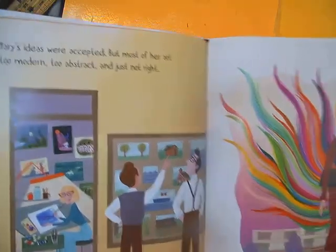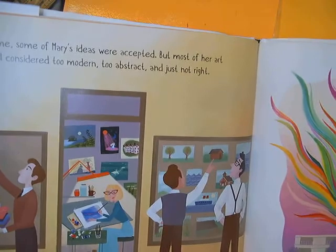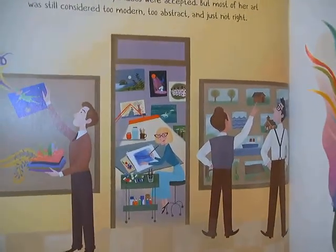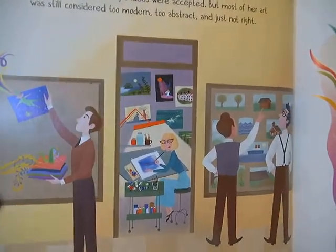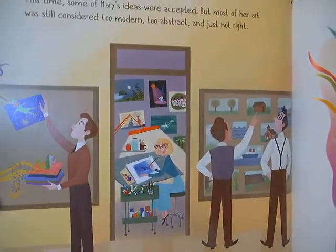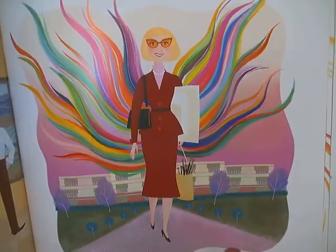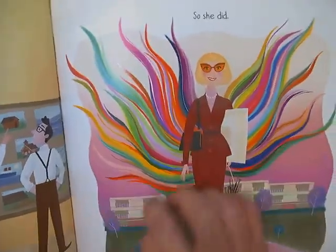This time, some of Mary's ideas were accepted, but most of her art was still considered too modern, too abstract, and just not right. Mary's colors encouraged her to leave the men with their black lines and strict rules. She had enough. So she left. And look, she's taking all her colors with her. She almost looks like a peacock.